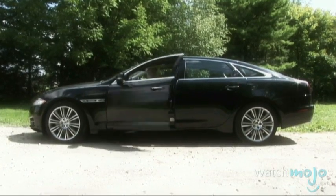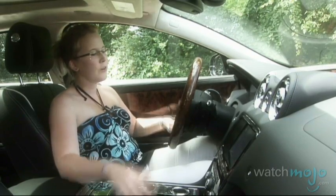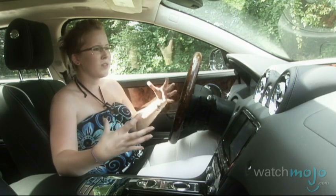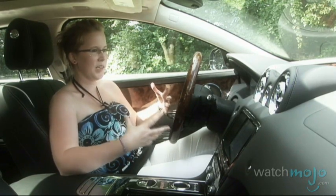I absolutely love the interior of the XJL Supercharged. From the burl walnut trim, to the leather stitching, to the suede lining on the roof and the sides. I mean, it's just so sumptuous, so regal. I feel like I'm sitting in the living room of a mansion.